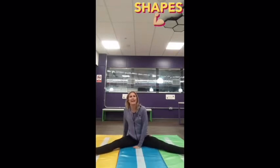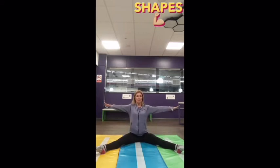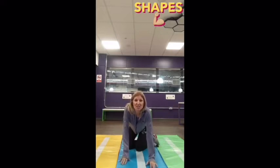Okay, the next shape is going to be a straddle shape. So nice wide legs, nice pointy toes, so good toes, wide arms, keeping those legs nice and straight, so knees pushed to the ground, good toes, stretched arms, sit up nice and tall. This is called a straddle shape. Lovely, well done.